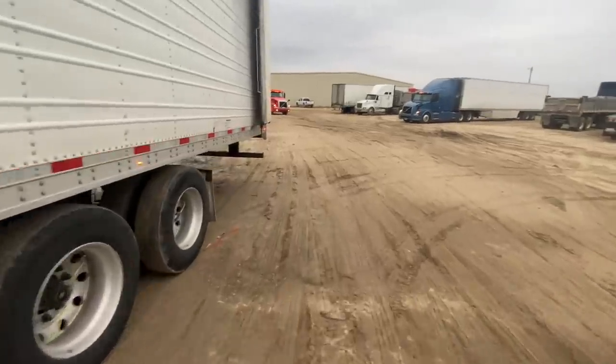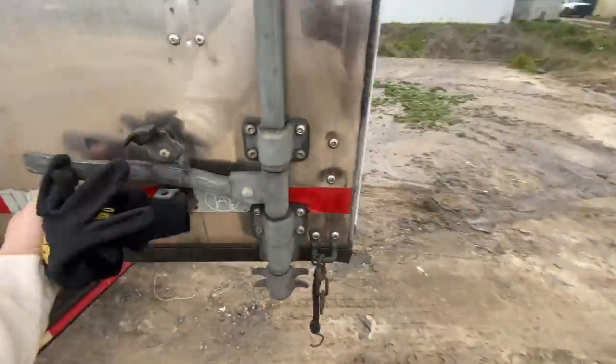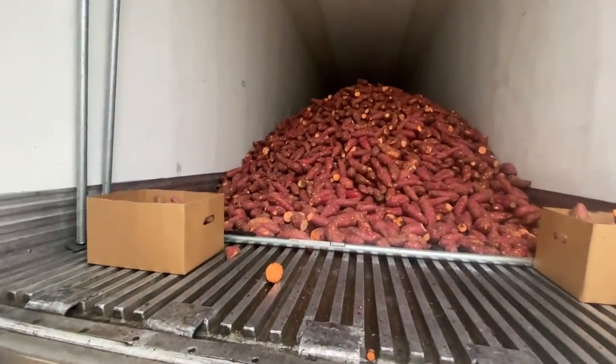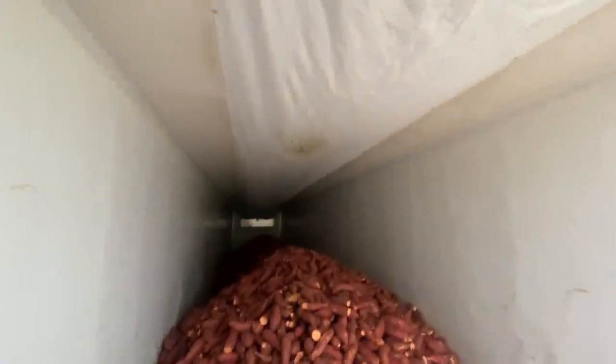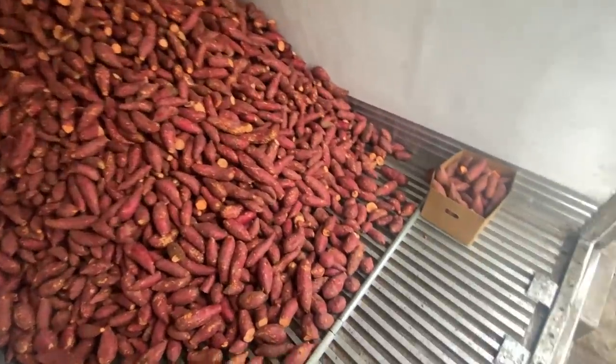All right guys, we got it all loaded up here. The dog ate my weight slip up there. So that's sweet. Oh yeah, here's all the potatoes. And they're just packed all the way into the front, basically. So you can see, it's a little dark in here, but they're all the way up. We gotta run around 55 back till we get unloaded.